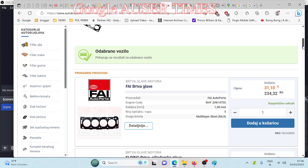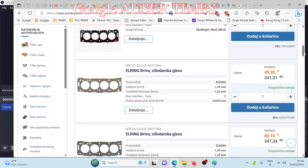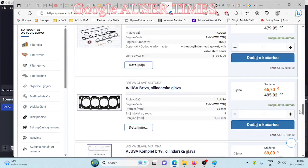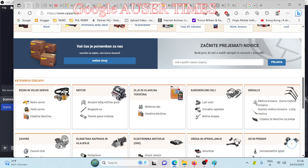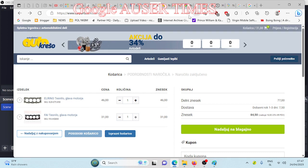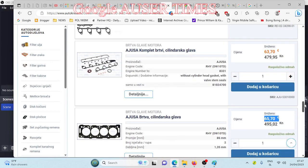Now, okay. We got completely different costs here. In euros, it's like 31 euros, 45 euros, 46 euros, 47 euros, 47 euros, and so on. I can say that whatever was in euros, Ajusa Brtva, Ajusa. You know what? Let's go to this one here that I already have. One is L-Ring, which is 46, and Phi, 31. It appears to me that this stuff was listed in euros. Because that is very expensive, actually.